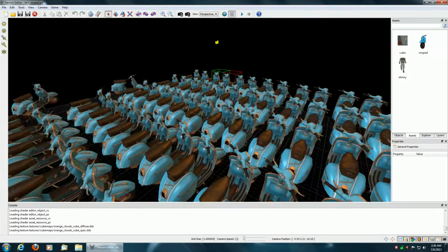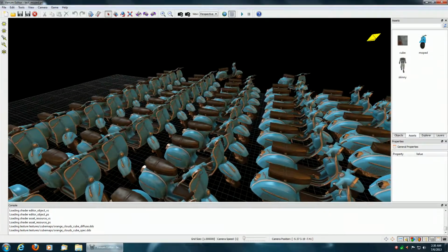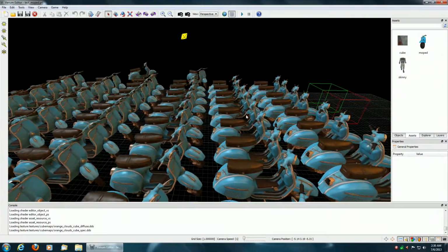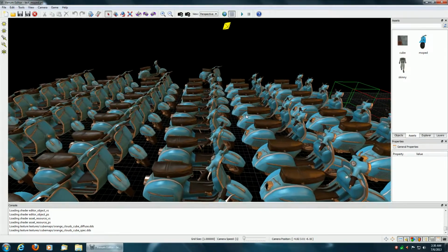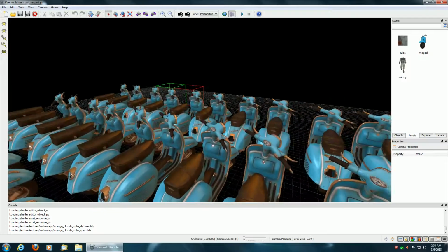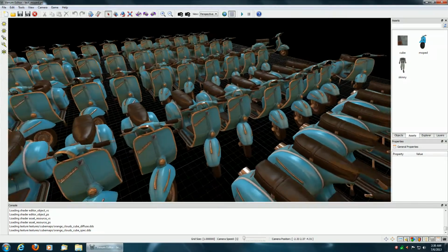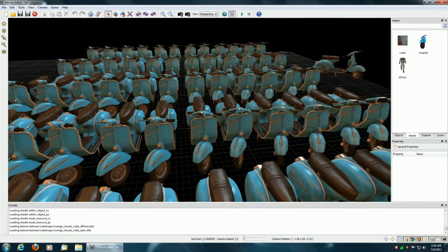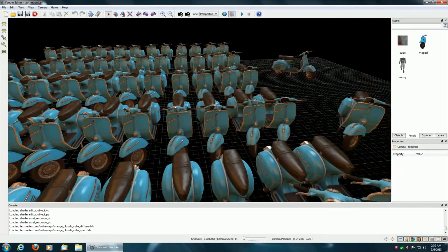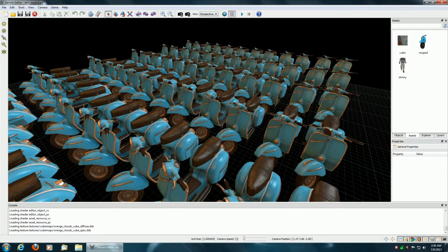So that's pretty much what I did. I just duplicated this moped mesh several times over. And as you can see, the engine still renders at 60 frames a second, and the lighting scales perfectly, so there's no slowdowns of any kind. And that's what I wanted to see, because in this engine the lighting is decoupled from the scene complexity, so there should be no slowdowns.